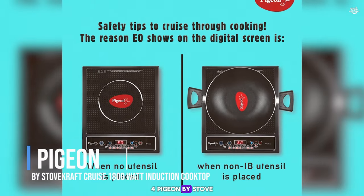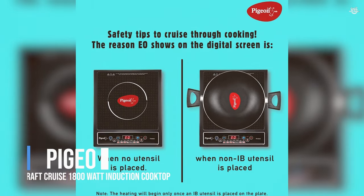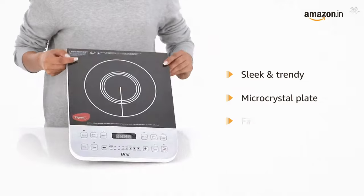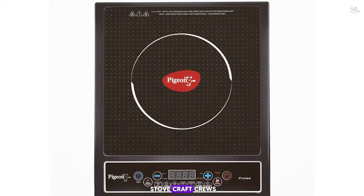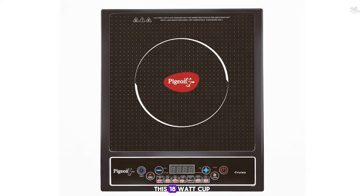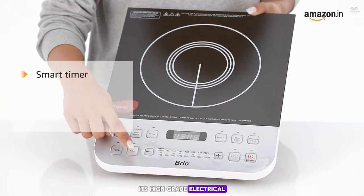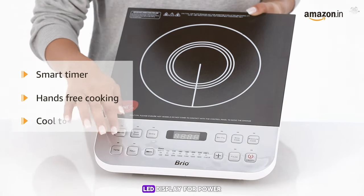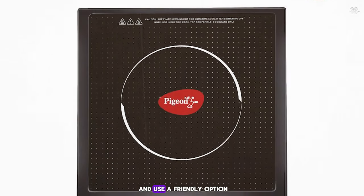4. Pigeon by Stovekraft Cruise 1800 Watt Induction Cooktop. Number 4 brings us the Pigeon by Stovekraft Cruise. This 1800 Watt cooktop is a blend of style and substance. Its high-grade electrical protection against short circuits, combined with the 7-segment LED display for power and temperature, makes it a reliable and user-friendly option.